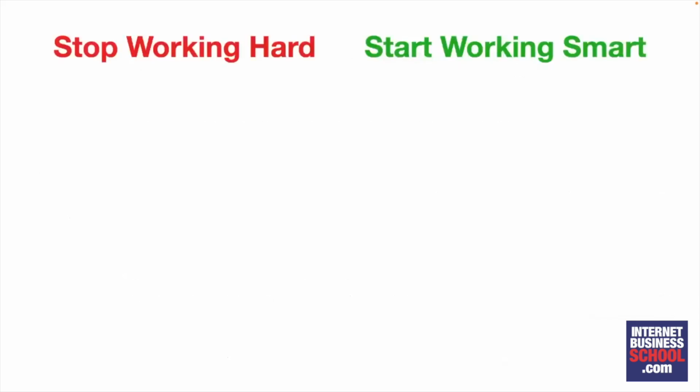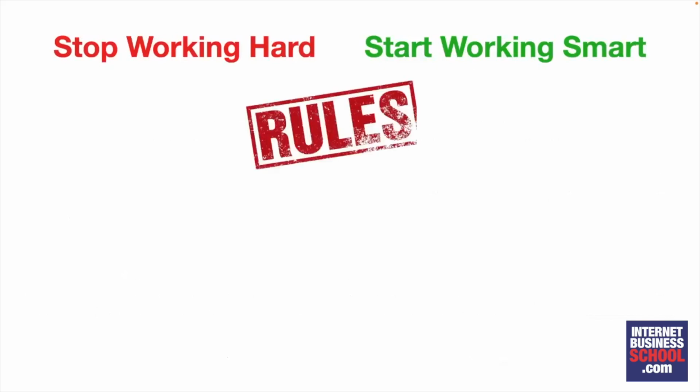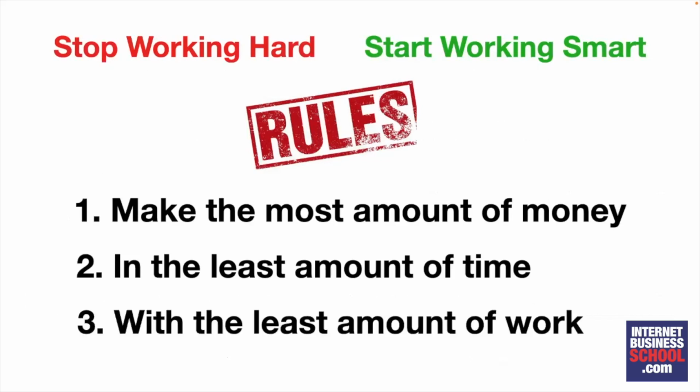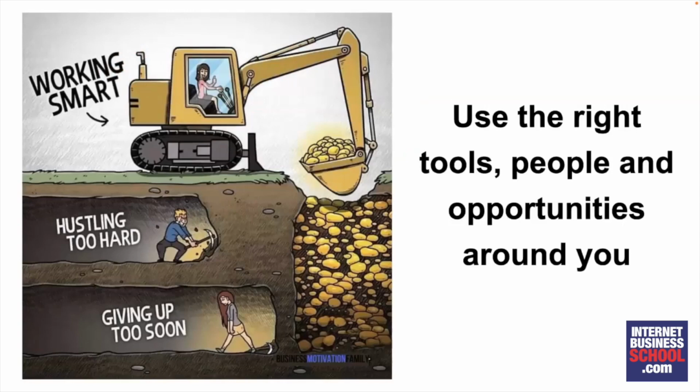So stop working hard and start working smart. Working hard is not the way forward. I have some very basic money rules that I like to go by. Number one is I want to make the most amount of money in the least amount of time with the least amount of work, okay? If you like those rules, give me an amen in the chat or something like that, all right? If you like those rules and if you want to be part of that, give me a hell yeah or amen in the chat. So it's all about using the right tools, people, and opportunities around you, and that's when everything can really, really change for you, all right?